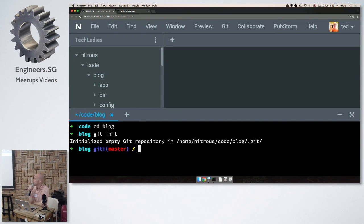We're going to add all the changes that Rails has added to our new project by doing git add. And we're going to commit all the changes with the message of initial commit.